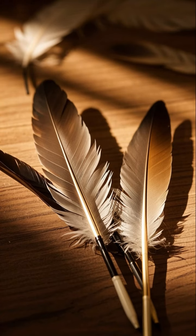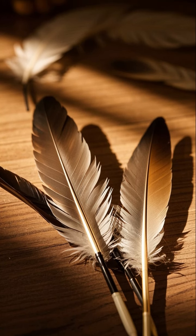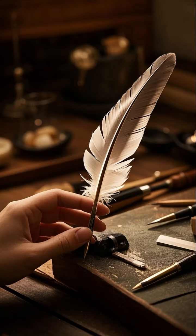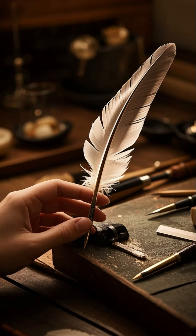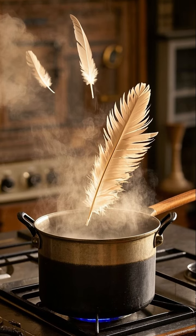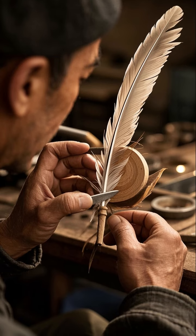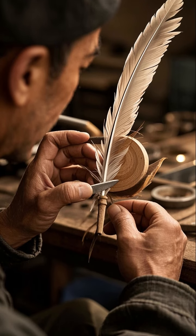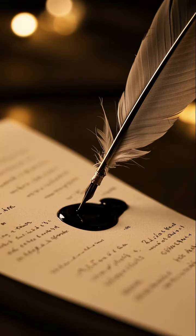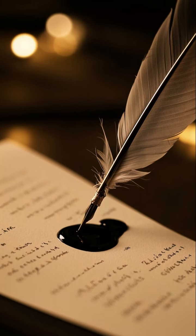Now, these pens were created from the feathers of birds, most commonly goose, swan, or turkey, and the process of creating them was both time-consuming and expensive. First, the feather had to be cured by boiling it for several hours. Then it had to be cut and shaped in a specific way to form the writing point. This writing point would hold the ink and create those fine lines on the paper.